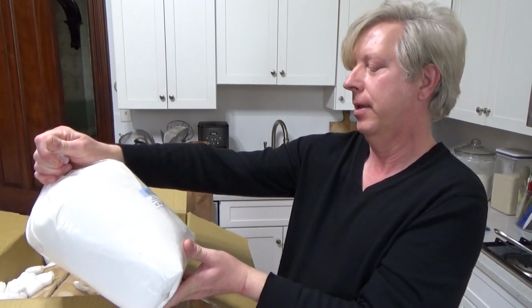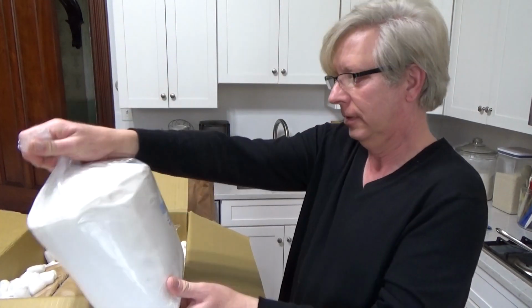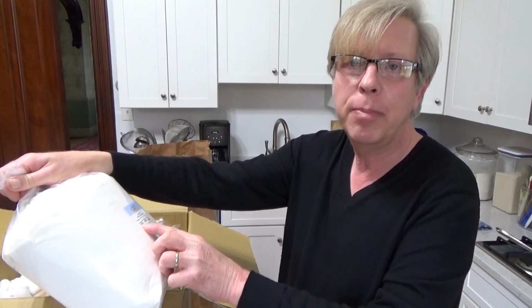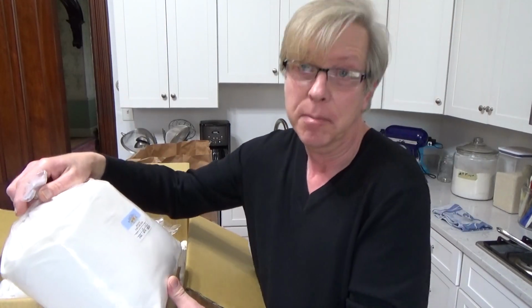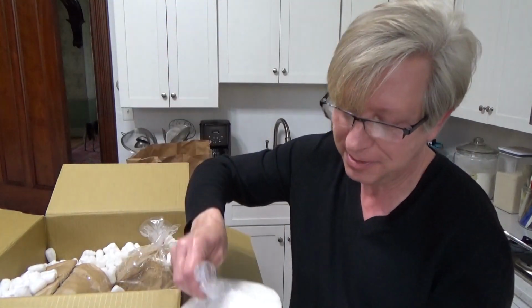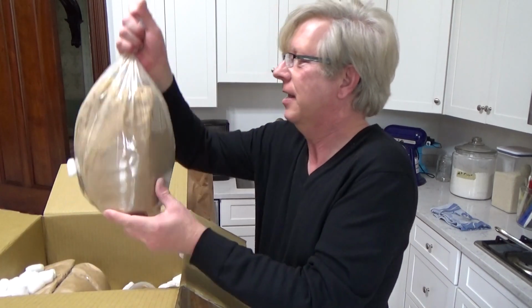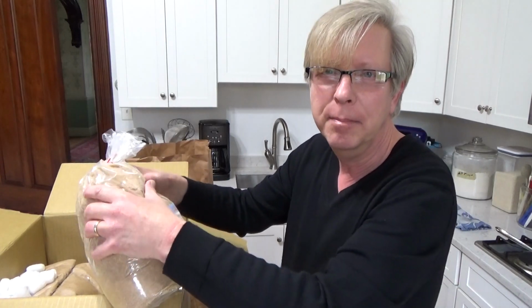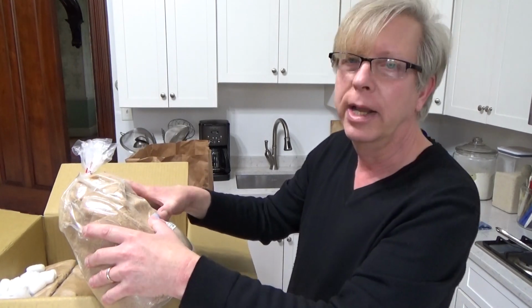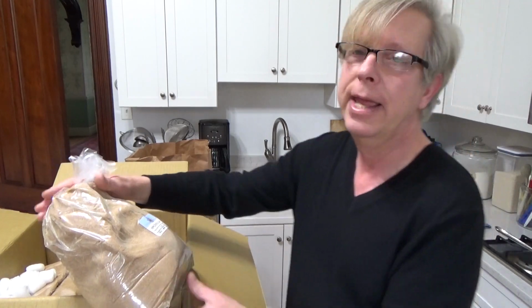Pure cane sugar. And it is, let's see. I need my glasses. Let's see, it's 13.7 pounds. And the cost was $10.82. That's a bargain. I have enough sugar to make a lot of sugary things. And here is brown sugar. Now they had several types of brown sugar. They had like a medium brown and a dark brown and a light brown, and I told them to ship the medium brown. This one weighs 11.75 pounds, $10.46. Again, a bargain!